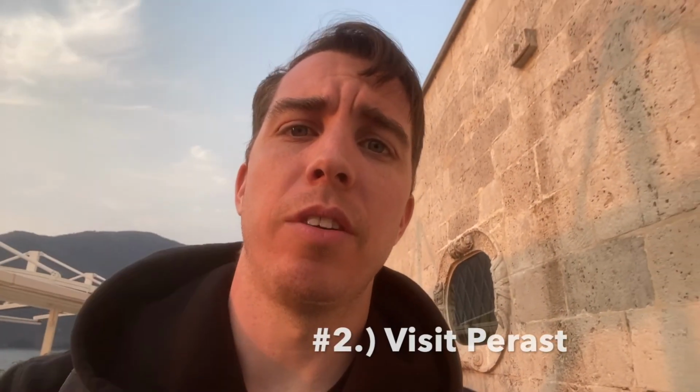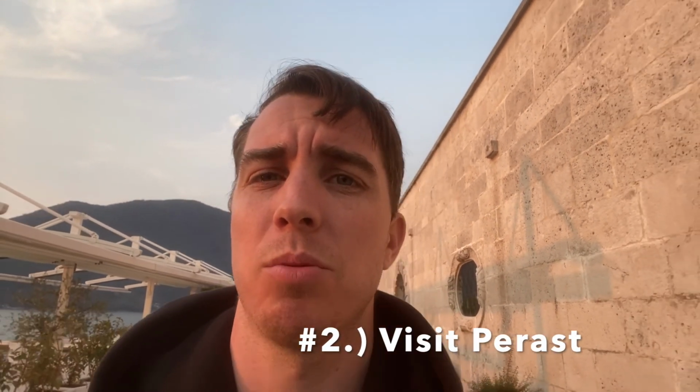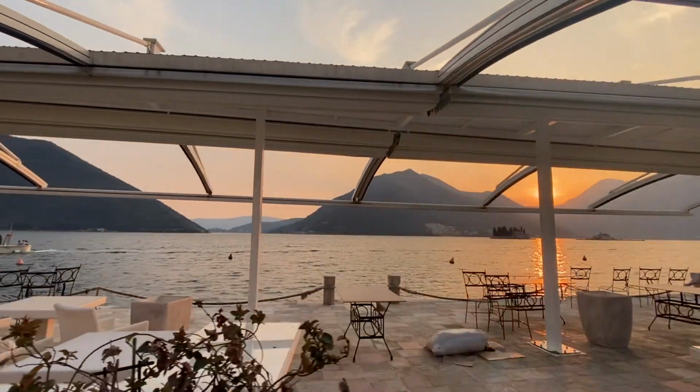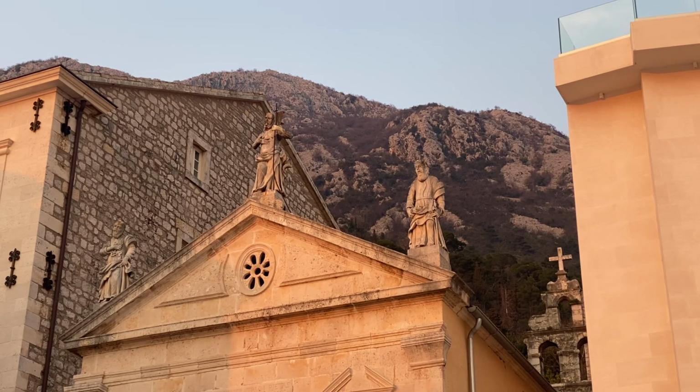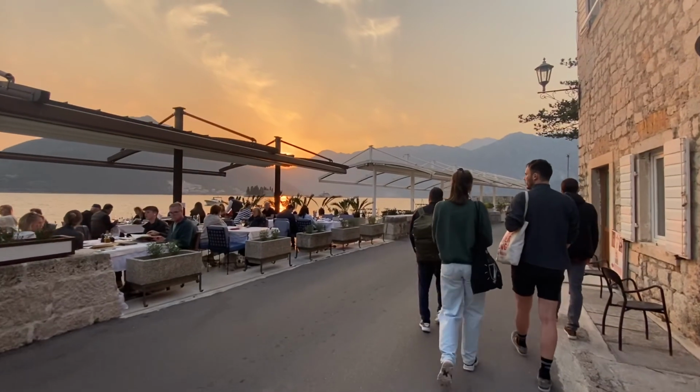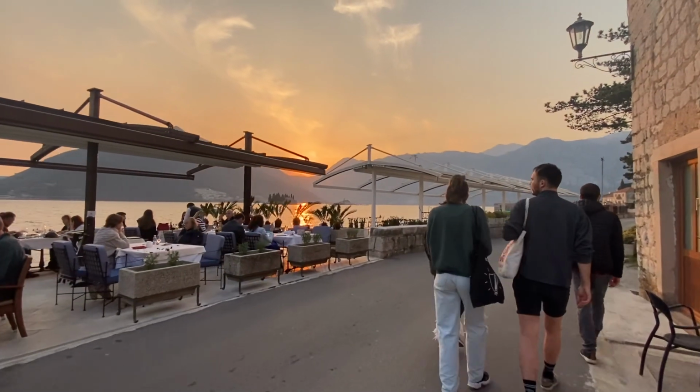Good afternoon, everybody. Alright, so I'm just walking around Perast. A few kilometers northwest of Kotor, this small town has under 300 residents. Perast has charming restaurants and hotels and is a quick boat ride to the near islets of St. George and Our Lady of the Rocks.